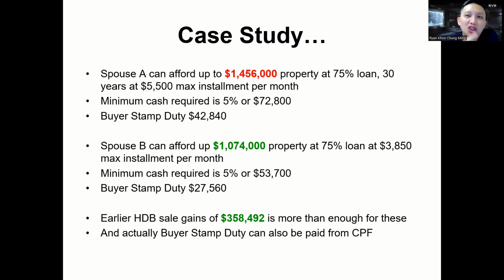So now the question that you must ask is, for 1.456 million, what can I buy? For 1.07 million, what can I buy? That's a separate discussion with your agent, to see what you can buy in the market based on this quantum. Because you know you can buy up to this high, so you have to scour the market to see what you can buy at this price. So again, one to stay, one as an investment.